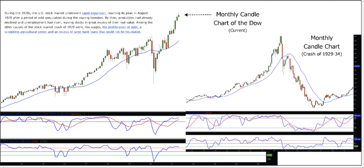And for those of you that have that platform, you can switch the Dow Jones Industrial Average to a monthly chart and it will bring you all the way back to 1900. And you can expand this to see for yourself. Now, obviously, we didn't have candle charts back then, but when they plug in the information that we have from the market over the years, they plotted it on a candle chart just like this.